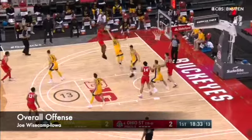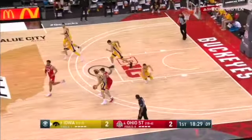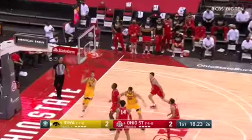Touch. Liddell, tough shot. Bumping bodies. Misses this time on the fade. Rebound tracked down by Wieskamp. You got to get back and identify. They bang these early threes.